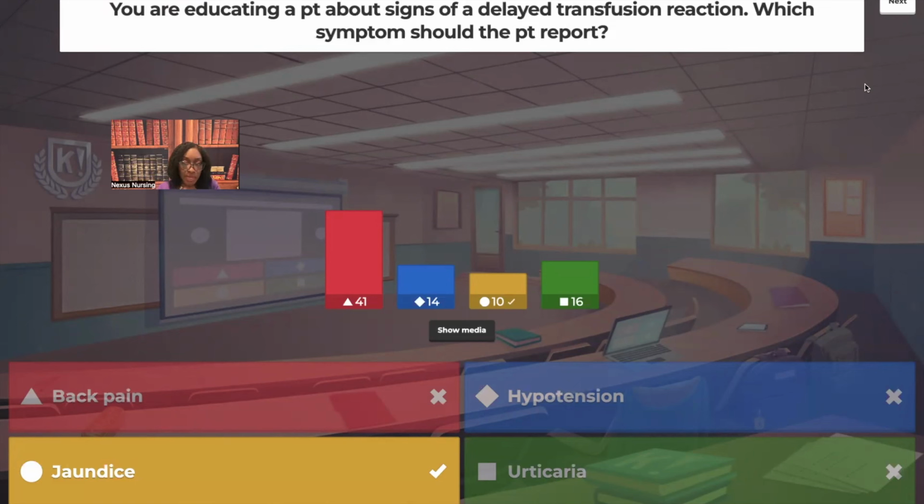So it's not back pain. It's not hypotension, which is also a hemolytic reaction, but we're talking about delayed transfusion reaction. It's not urticaria because we talked about that already. That would have been allergic reaction, right? It's jaundice. Jaundice is an indication of a delayed hemolytic reaction. Guys, you have to know the difference of the different reactions. Don't shoot the messenger. I'm just letting you know what NCLEX expects of you.